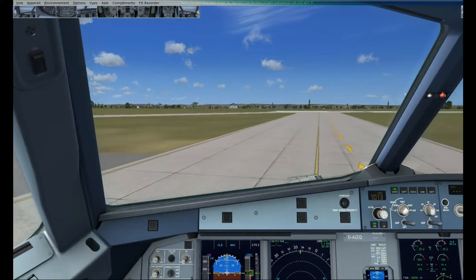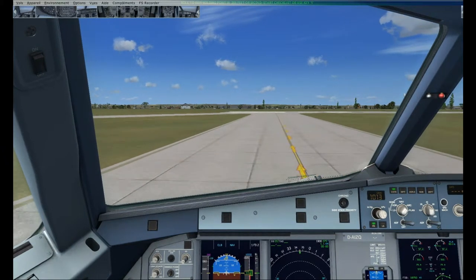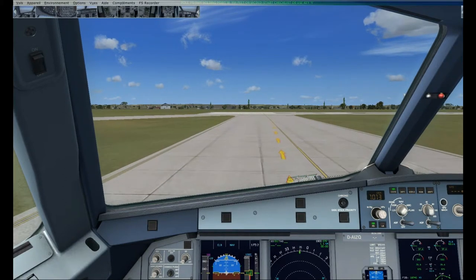Crush only 15 left, monitor tower 128.18, enjoy your evening. Cool. Flight attendants, please prepare for takeoff. Secure 3187, monitor channel 128.8, good night now.